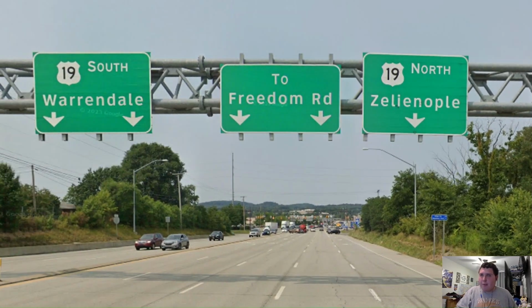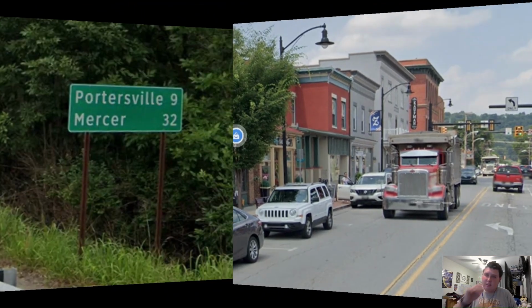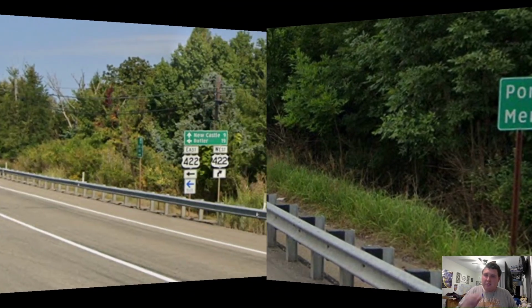But here in Cranberry, we're actually getting signed north for Zelienople, which is a good choice. And then here is downtown Zelienople, and we're meeting with Pennsylvania 288 and 588 here. And then up the road, we're now getting signed for Mercer from 32 miles away. Hey, that's bringing me Interstate 80 and US 62.